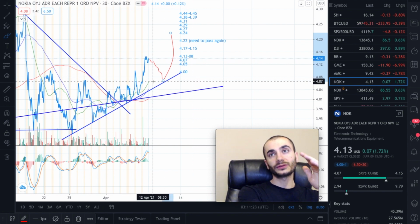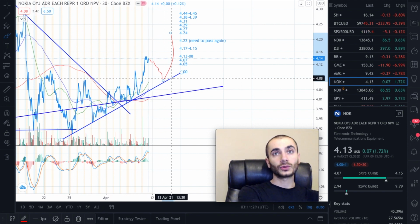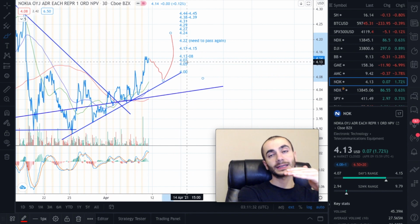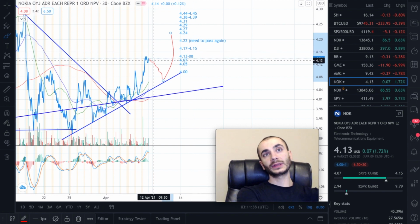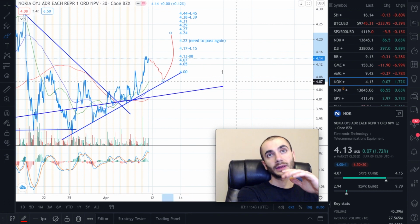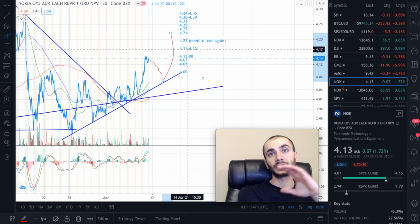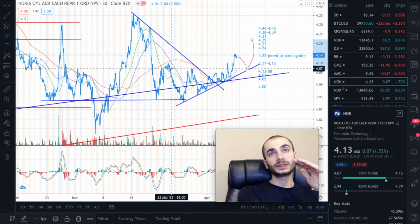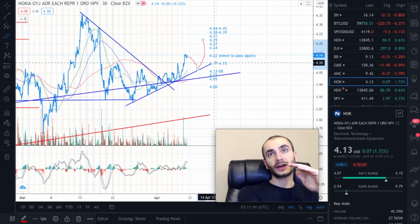But the main support levels would be 4.07 for the moving average, and 4.07 on the upward trend support line. There's also horizontal resistance/support at 4.07, so that would act as support as well. Once you get to the upper levels, you'll have turbulence at 4.13 if you fall under it. But once you pass it, hopefully you pass 4.15 to 4.17 pretty quickly, because the main resistance you're looking to pass is right about here, these horizontal resistance levels at 4.22.